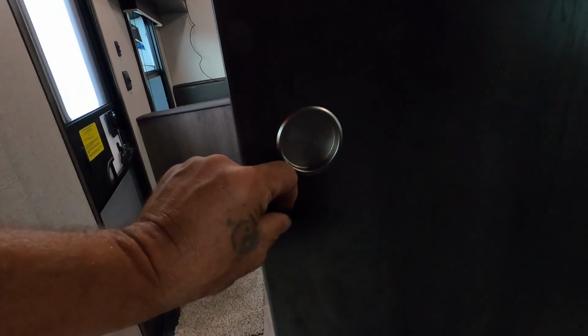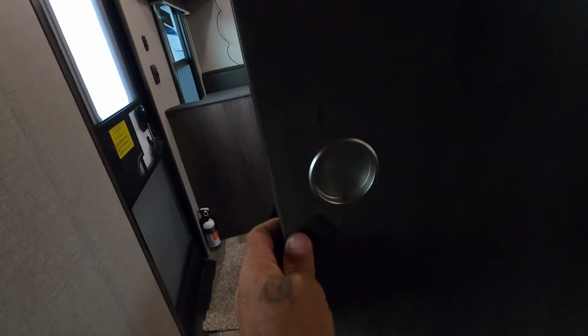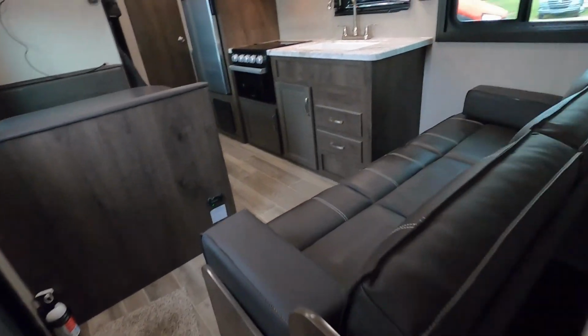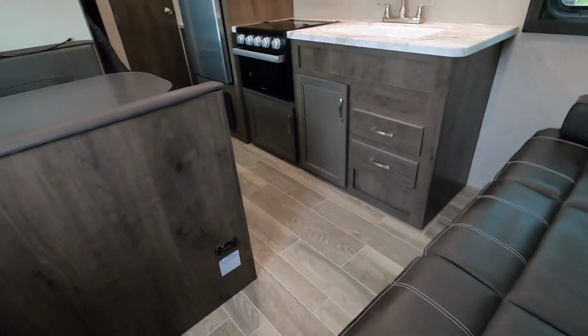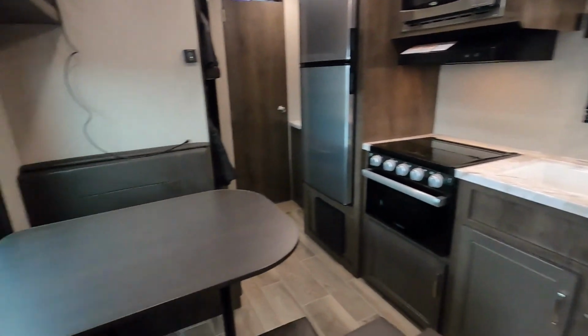On this bedroom door, you want to make sure that during travel you have this snap back. Snap that on there nice and tight. That way this door isn't going to bounce around on you while you're traveling. Well, that about covers everything on the inside. Let's act like we're leaving the campsite now.